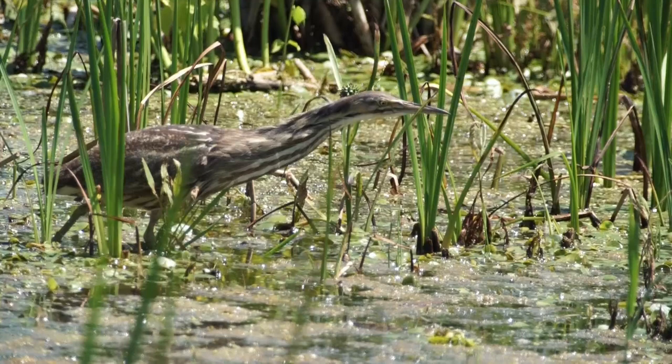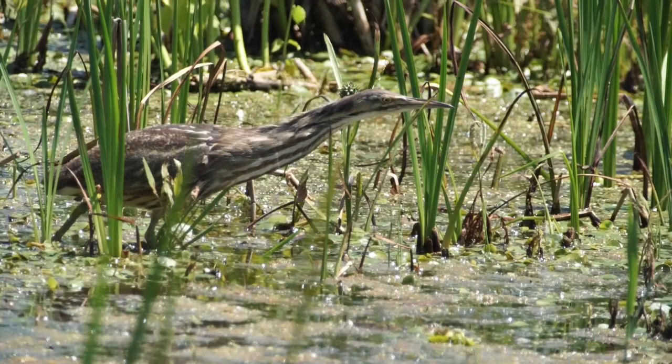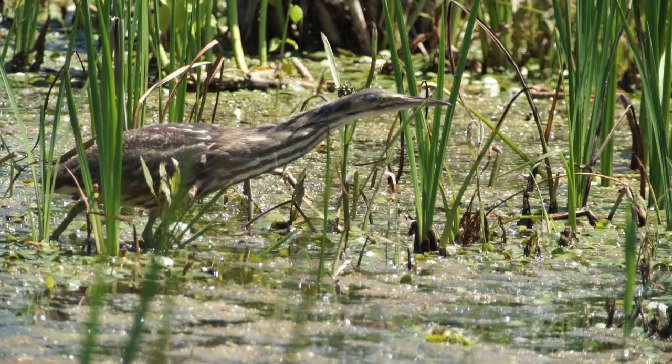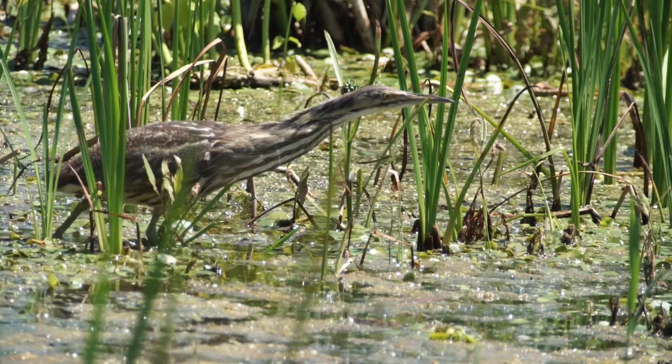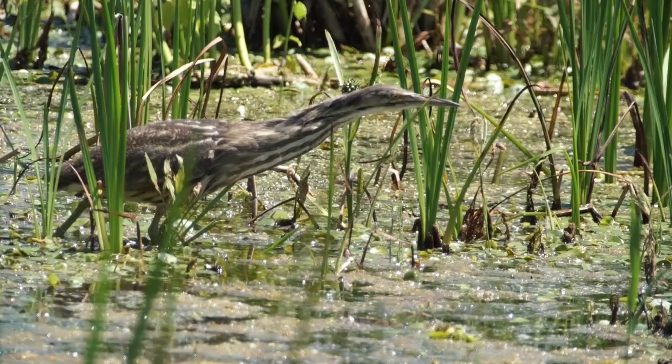If you were to see one of these, an American Bittern standing, you know, upright and next to some of the reeds that are here, they're almost impossible to see. Well, they are for me anyway. So like I said, for me this is a treat to see it. We'll stay with it a bit.